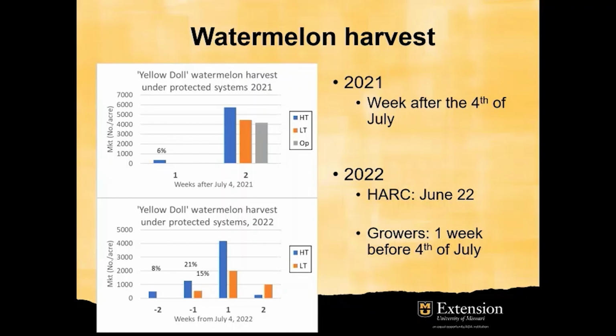In 2022, however, we were able to harvest in one place 8% of the fruit 2 weeks before the 4th of July and another 21% of the fruits the week before the 4th of July. And under the low tunnels, we harvested about 15% of the fruits the week before the 4th of July, and the rest was harvested after the 4th of July. In the case of the open, unprotected field, we did not harvest anything. We had too many raccoons invading the crops, and we did not have data to show.